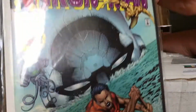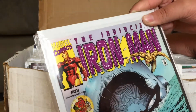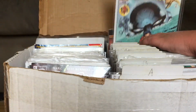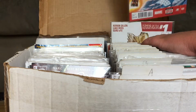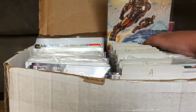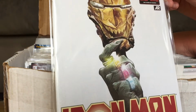Then we have another Invincible Iron Man. I've been trying to collect this whole series, but I haven't. This is number 23. I know, that might be the series I was collecting, I'm not sure. This is Iron Man, issue 20. Iron Man, issue 23.